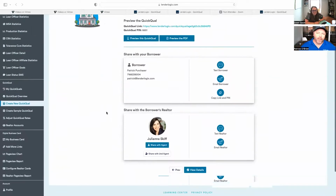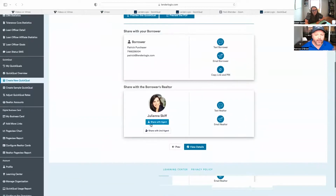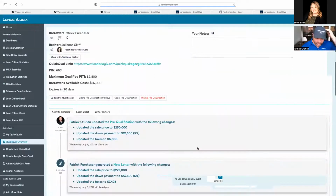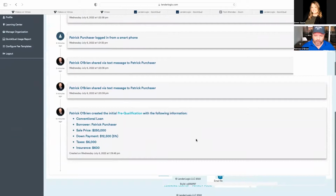So what I'll do is I've issued this pre-qualification to this borrower. I texted it out to the borrower. The borrower's running some numbers. They're out there on the street. If I go in and hit this view details button, I can log in at any time and see everything that's going on with this borrower.